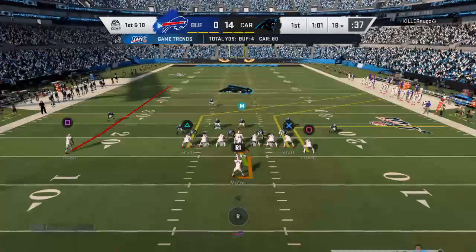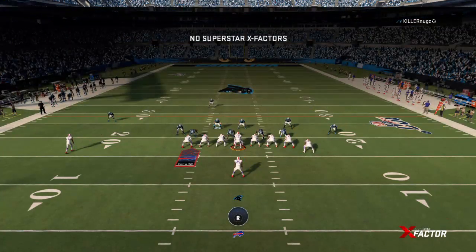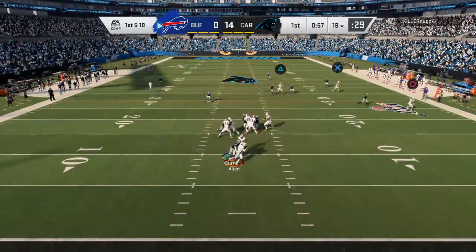Here's the Buffalo offense now as they get set to take over here. Already down 2 touchdowns here in the first half. This becomes a pretty important drive, doesn't it? It certainly does, and a lot of the teams script plays. We know that, right? They have a script to start the ball game.